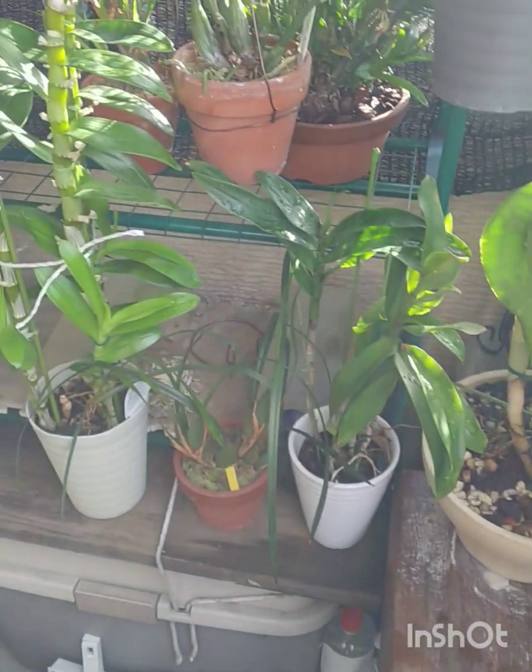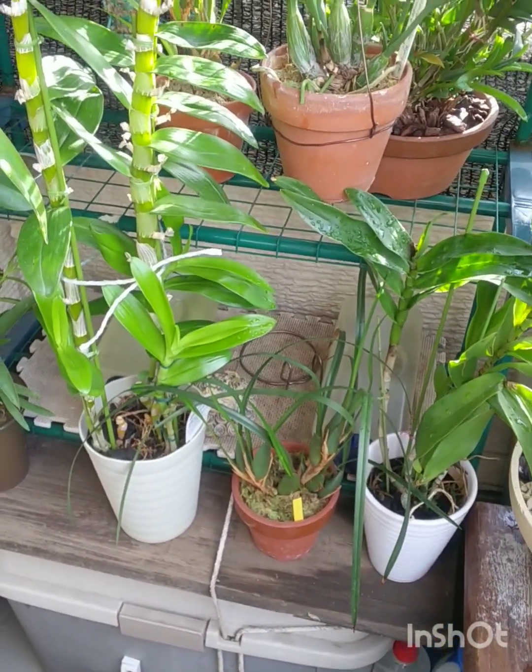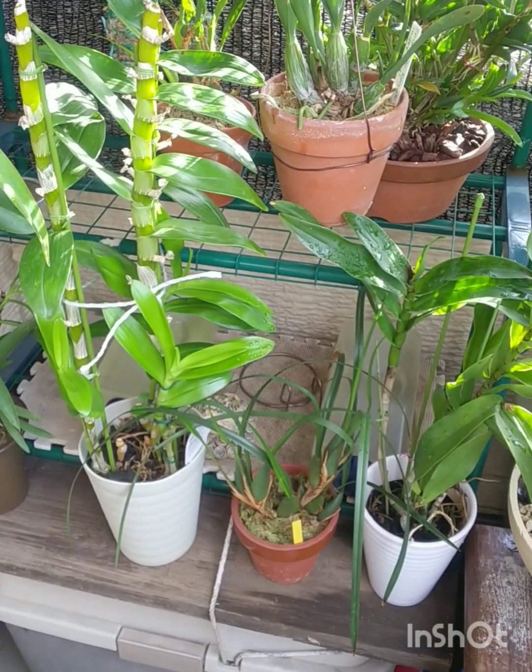Okay, these are tough orchids. I recommend them.